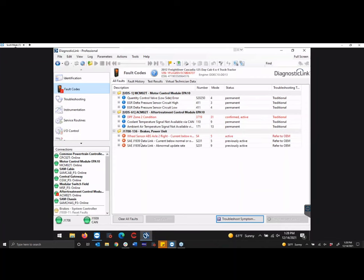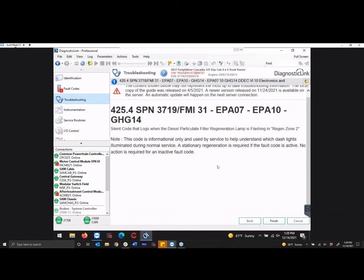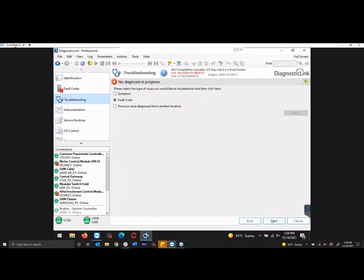Okay, so you'll see here that I do have a DPF Zone 2 condition. If I highlight that and I come down here to Troubleshoot Fault, it's going to take me in here and let me know that this code is information only and used to help understand which dash lights are illuminated. A stationary regen is required if the fault code is active. No action is required for an inactive fault code. All right, so that's pretty neat. Tells you all that.